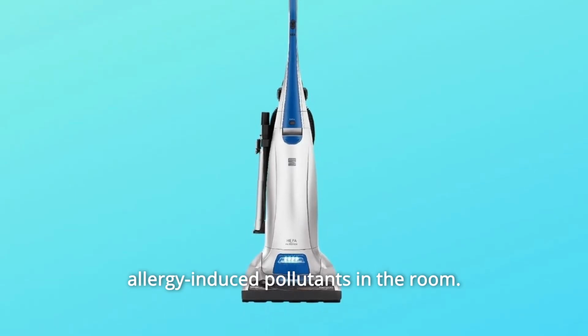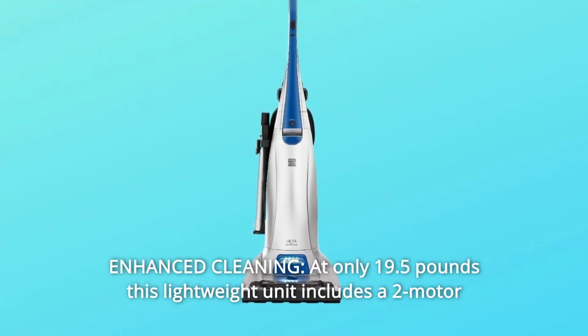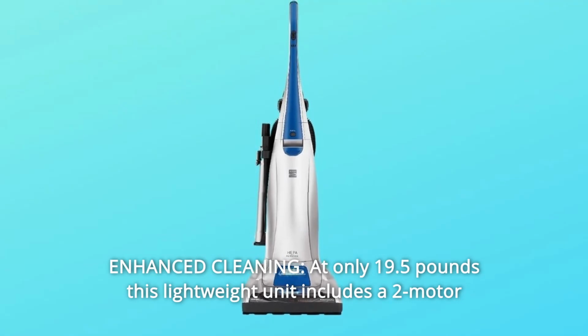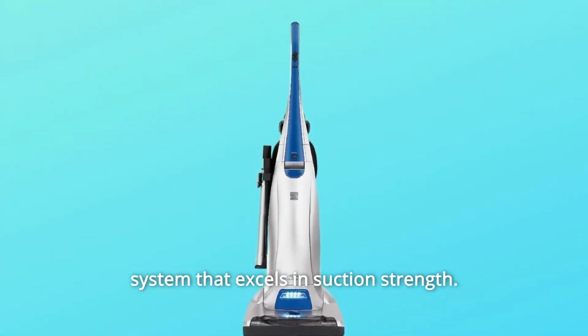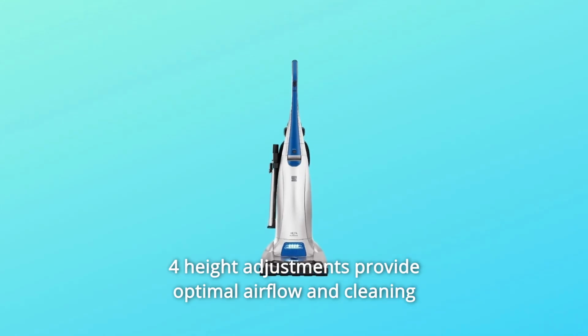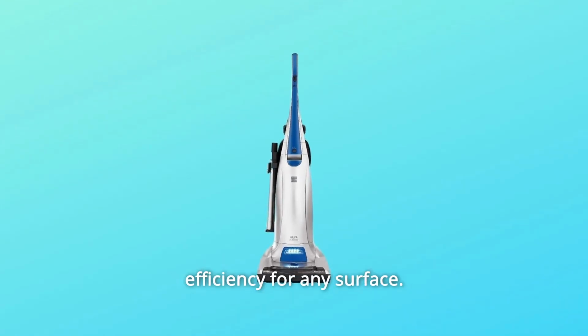Number 12. Enhanced cleaning. At only 19.5 pounds, this lightweight unit includes a two-motor system that excels in suction strength. Four height adjustments provide optimal airflow and cleaning efficiency for any surface.